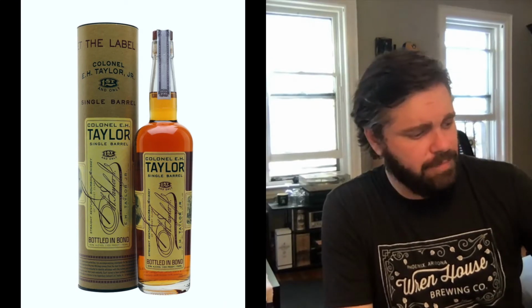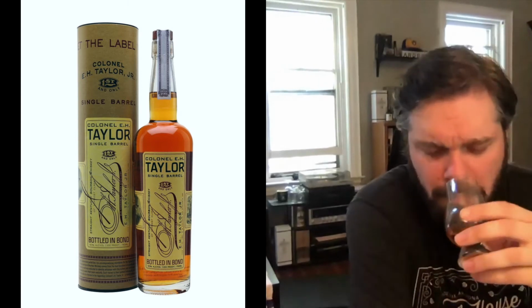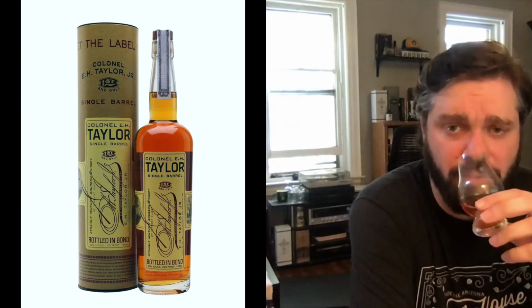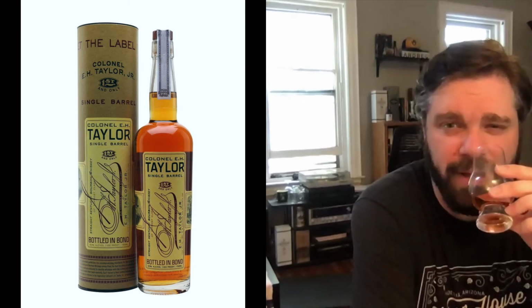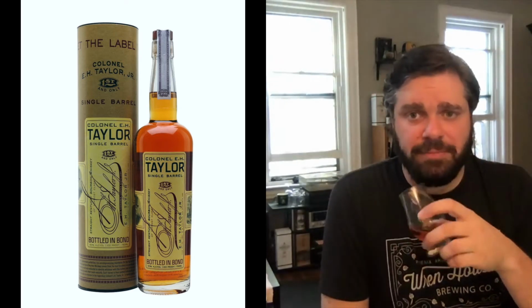Quite delicious. Let's put a little bit of water on it first. We'll do about a teaspoon. Bring this down a notch and see what else happens. The sharpness on the nose goes away with the water. You're left with just a nice, warm baking spice, toffee, apple, full, just a really full nose. This whiskey's no slouch.